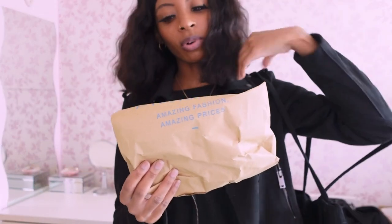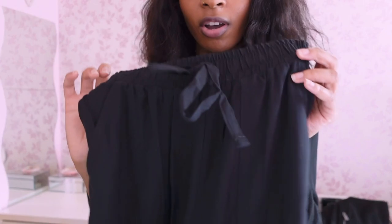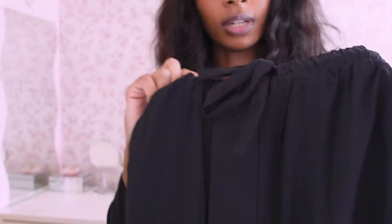Only got one thing in Primark. Why am I trying to put my bag back on? Only got one thing in Primark. It's just these trousers. They were £7. The trousers I got, I don't have anything like these. They just looked really nice and comfortable, and I liked the little bow on them.